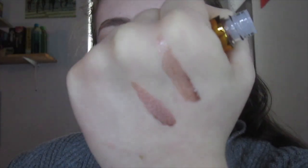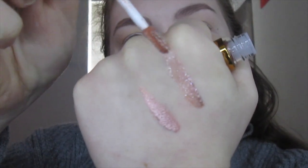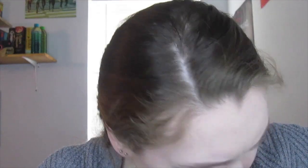And then we have OG. It's more glittery, and it's definitely more of a neutrally brown tone. So that one's OG and that one's Bellini. I think I'm going to use OG today and save Bellini for another day.